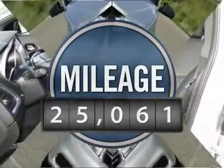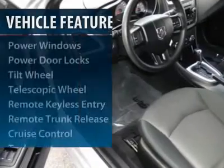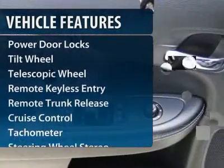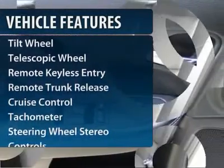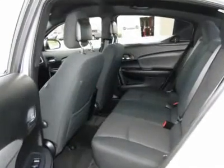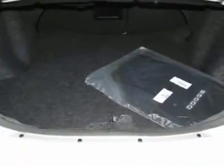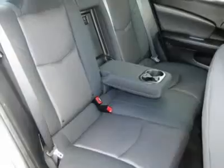This vehicle has less than 30,000 miles. Here are some of this vehicle's great options. Anti-lock braking system, traction control, power steering, front air conditioning, cruise control, AM/FM stereo radio, center armrest, rear defrost, front wheel drive, trip computer. Wouldn't you look great in this vehicle?